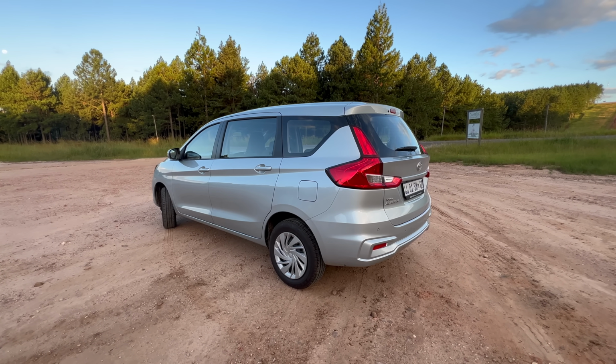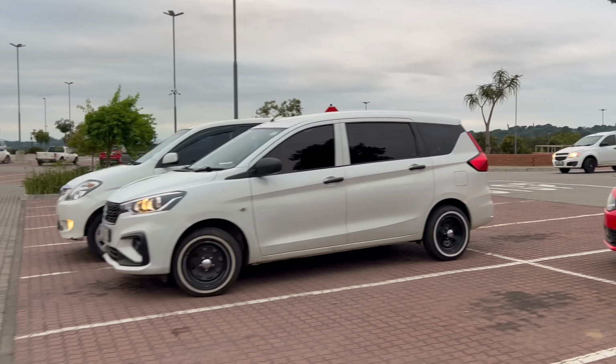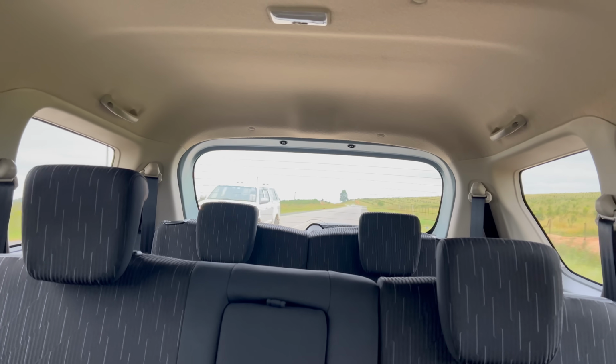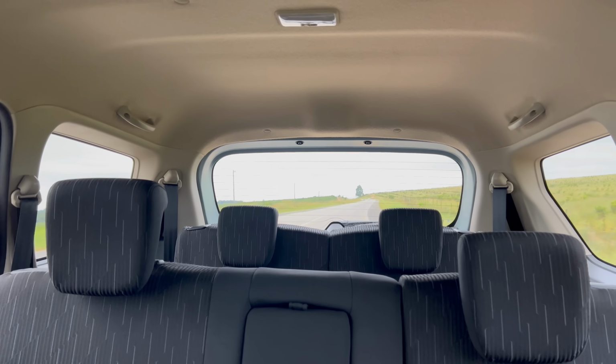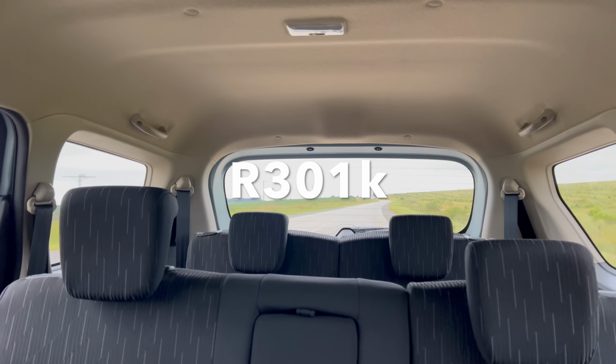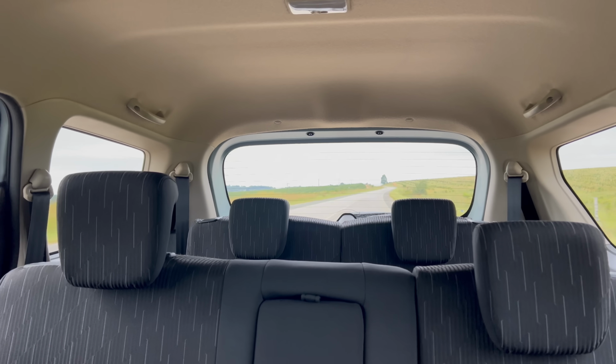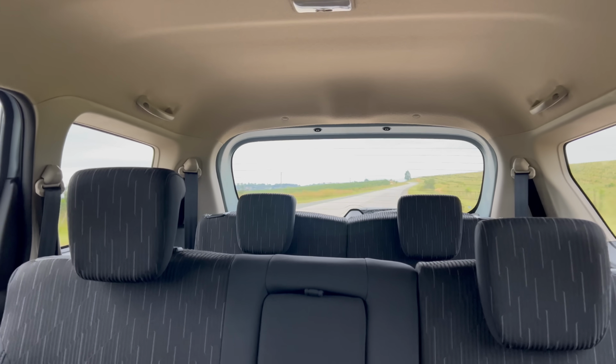Now the big question is, would I recommend this car? For business use, yes. But as a family car, no. Your family will be much safer in a Honda BRV. The Rumion starts from 301,000 rands for the entry-level model with no radio, no cruise control, no rear view camera and no wheel caps, and it's not worth it in my honest opinion.